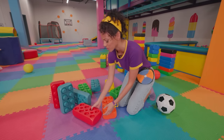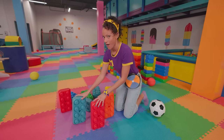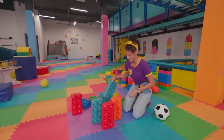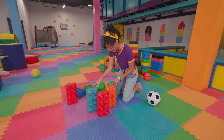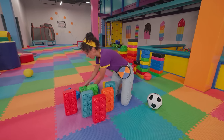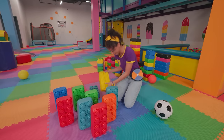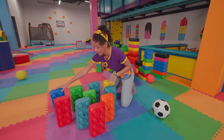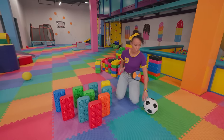I wonder what else we could do to knock these blocks down. I have an idea. What if instead of bowling, we played Meekah Bowl? And instead of using a ball, I'll use me. Okay, set these up, and I'm gonna find a way to go down and knock these blocks over. What could I do?